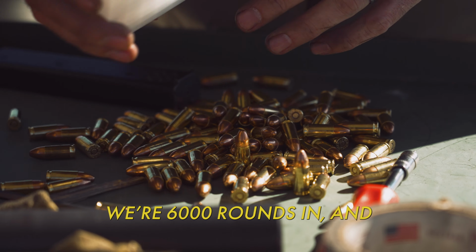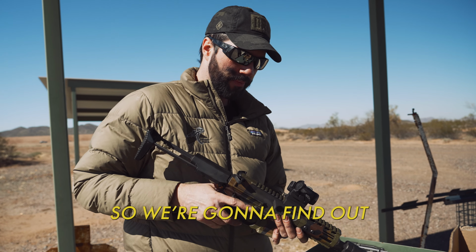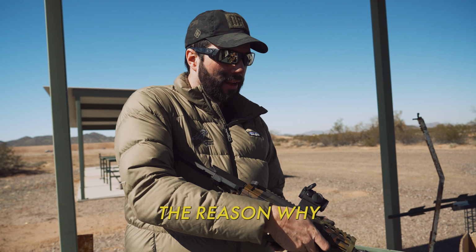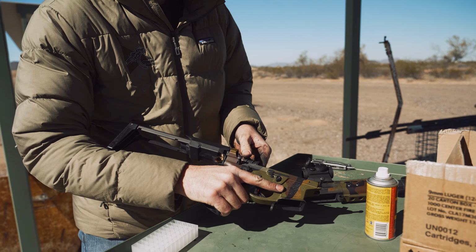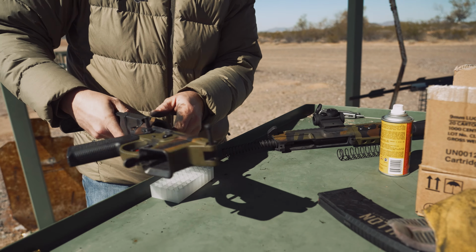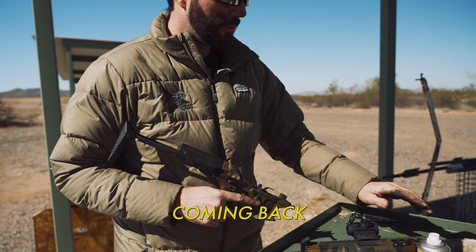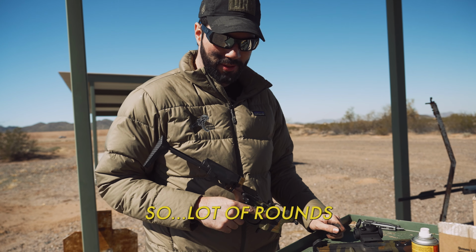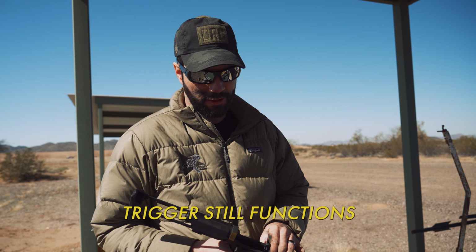6,000 rounds in, and we've been having a little bit of an issue here and there, so we're gonna find out the reason why. We've been getting a lot of blowback running suppressed, and copper fouling from all the blowback coming back from the suppressor. So a lot of rounds, a lot of blowback, a lot of dirt and debris. Trigger still functions.